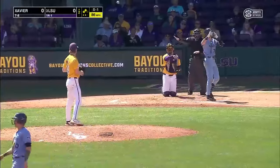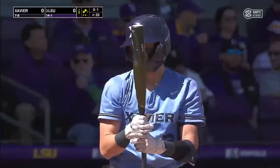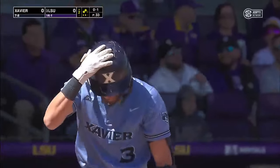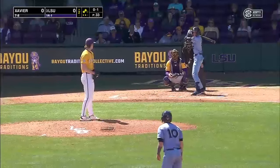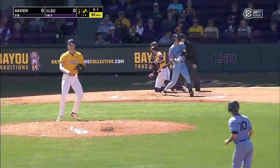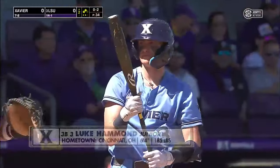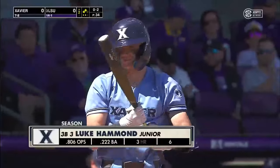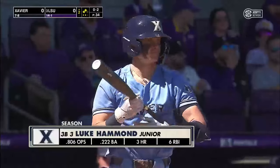Hammond chases what looked like maybe an elevated breaking pitch. Let's put it like this. Yeske knows his way to Nebraska. Hammond is from Cincinnati, Ohio, hitting just over .200. He slivers off a little piece. Luke is 0-for-6 in the series. Hurd will get some vocal encouragement now.